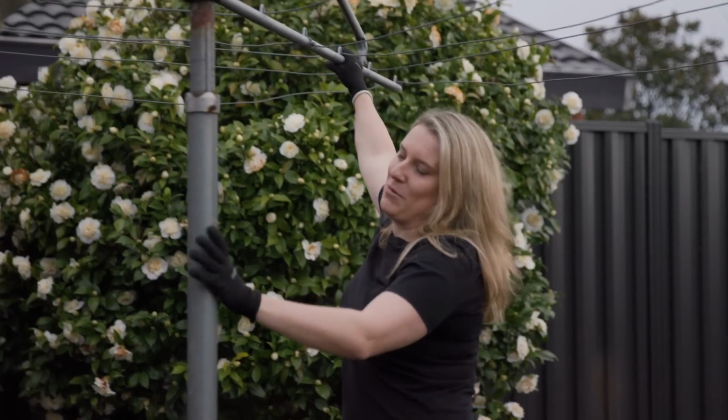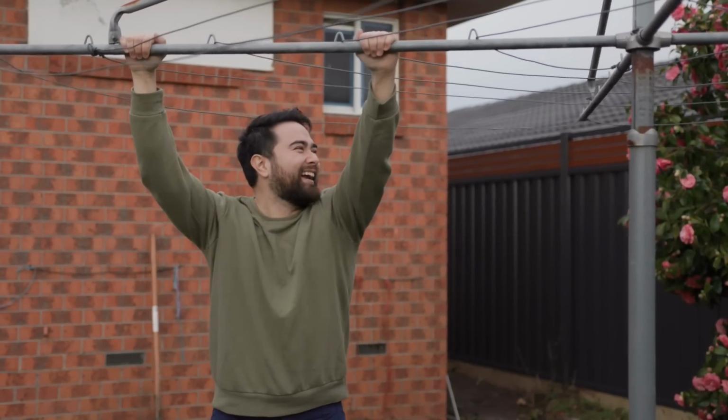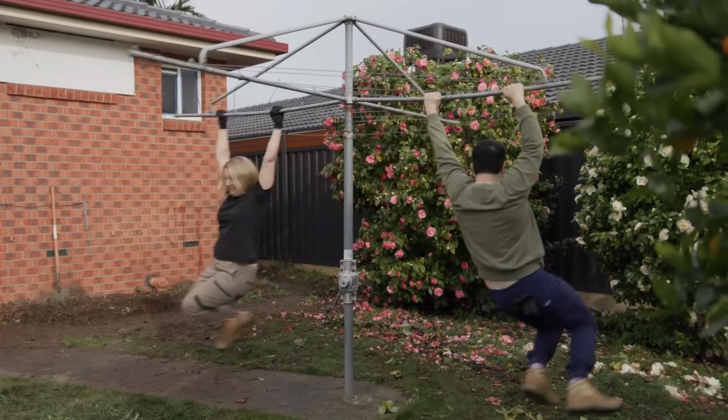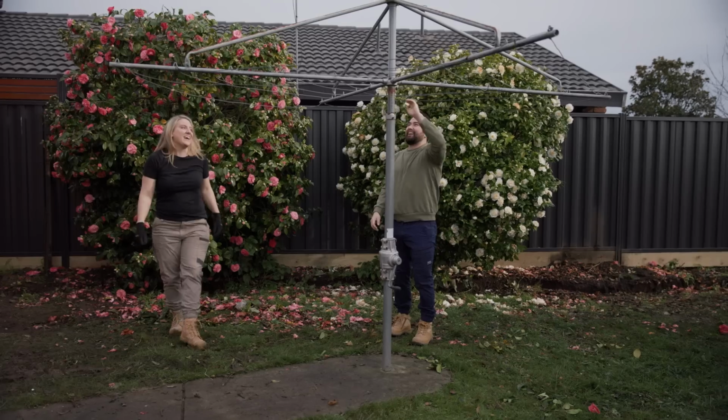There's a very high probability this is going to break. Well, at least we're close to the ground. Okay, good. All right, ready? 1, 2, 3, go! Woo! Oh gosh! Oh god! Okay, that was pretty fun.